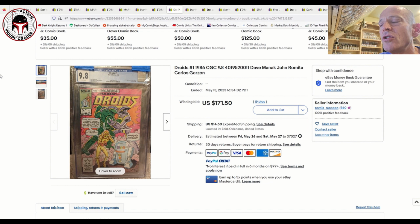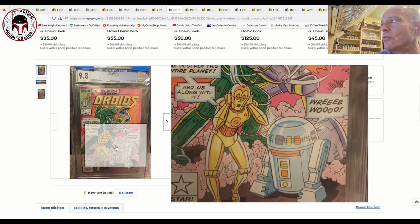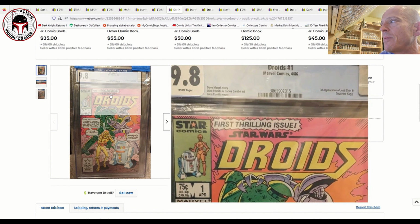I think you could really spend your money a lot worse than spending under $200 on this book. This is a 1986 book, Droids number 1. It kind of is the adaptation of the Droids cartoon, I guess. Maybe it's a little silly of a cover. It's got two Rock'em Sock'em robots going on in the background with a very stylized C-3PO and R2-D2 there.